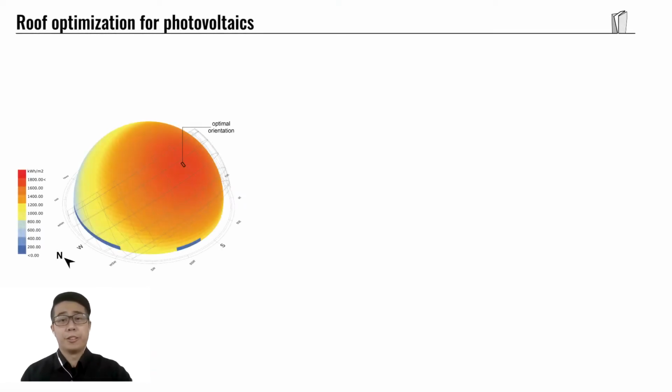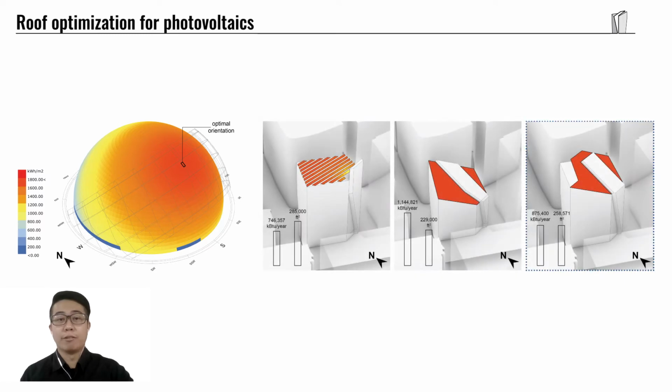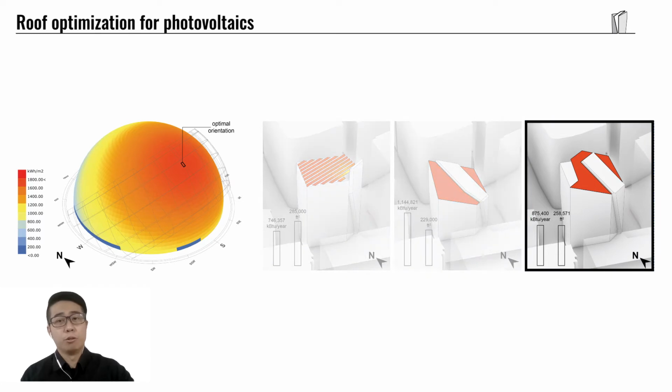As we showed earlier, the building volume is optimized for maximum energy generation. Our study revealed that in Boston, PV panels placed at a 30-degree angle due south will have the highest yield. Therefore, we balance the need for rentable floor area with renewable energy production by creating a partially sloped roof. The PV panels on the roof will cover about 37% of the annual energy use.